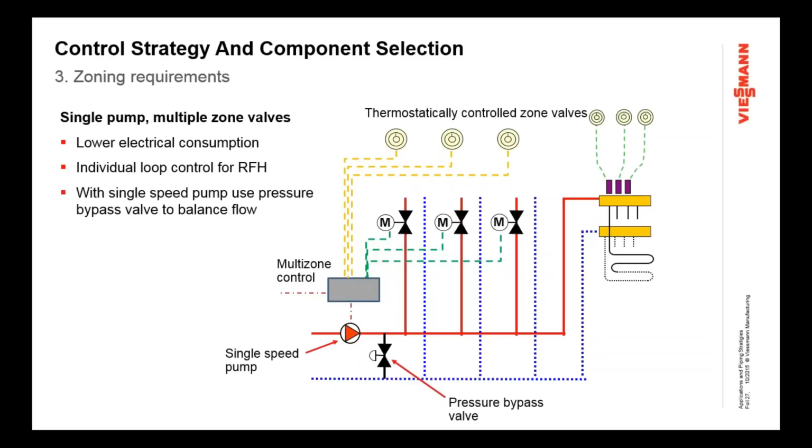This is an option that generally lowers the electrical consumption. It gives you the ability to have very fine-tuning control with individual thermostatically controlled zone valves, because you can have power heads on a multi-zone radiant floor manifold, or you can use individual zone valves in each individual circuit. But it really gives you a lot of versatility to really get micro zones in each part of that building.